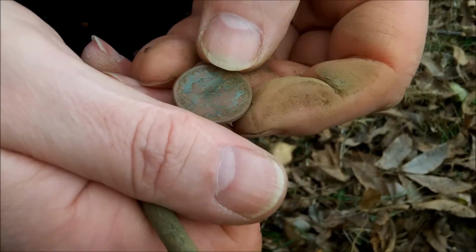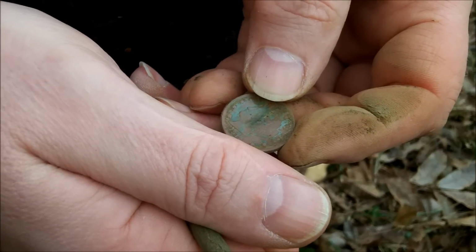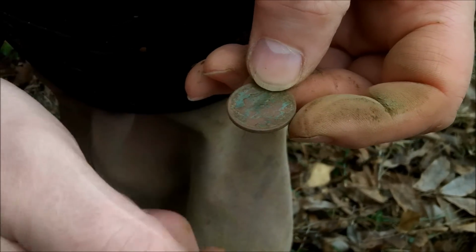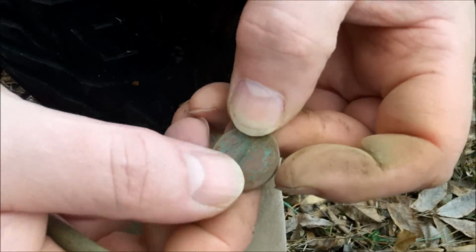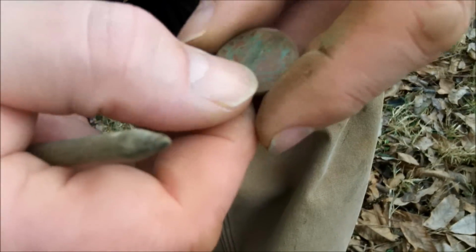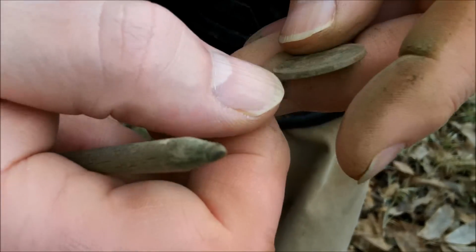Holy moly. Now you might recall my very first old coin was 1912, and I found another 1912 in the front yard, the first one I'd found in 43 years. And now I got another one. At least that one doesn't have the film on it.